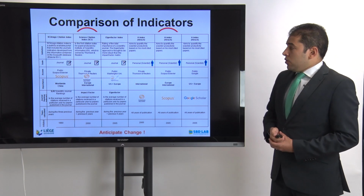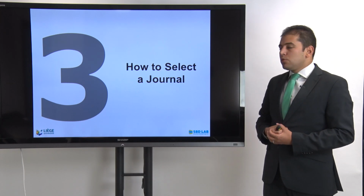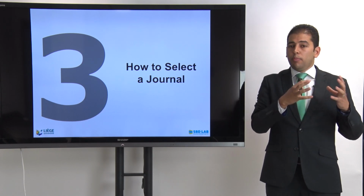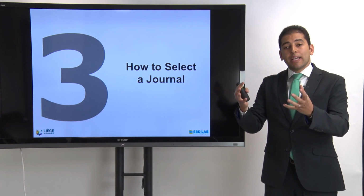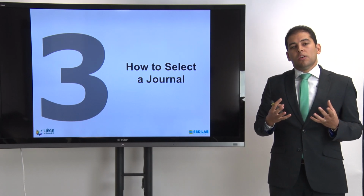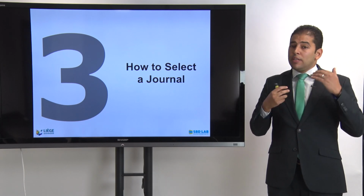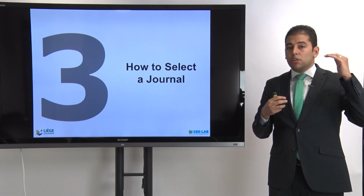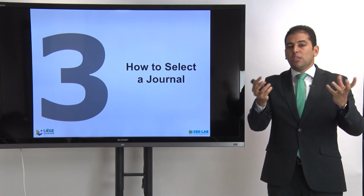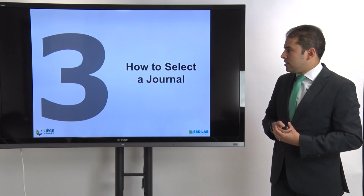Okay, so I can move now to the third and last part of this presentation, how to select the journal. Now you know that journals are published in publishing houses. They need to be part of a ranking that recognizes them as quality journals. You need to know that they have an impact factor, and this impact factor ranks their importance and shows that they belong to the real scientific community. Now you know that, let's go select a journal.